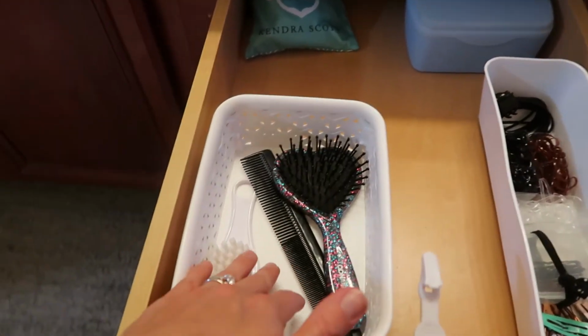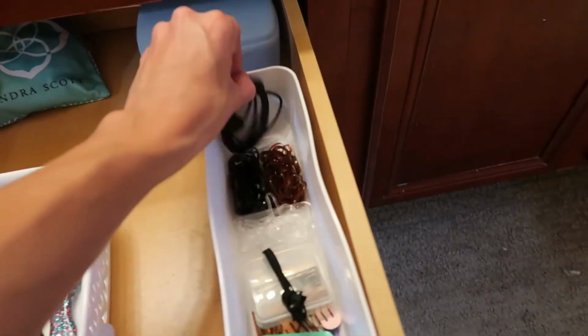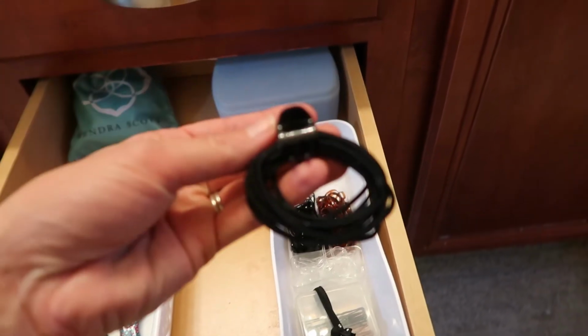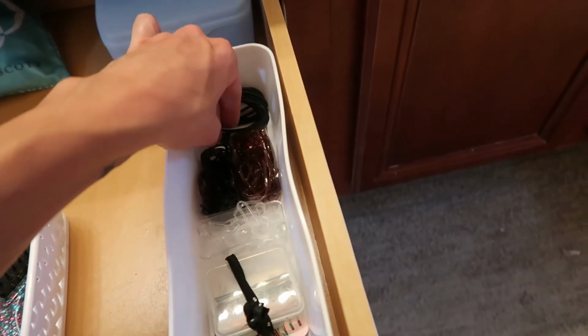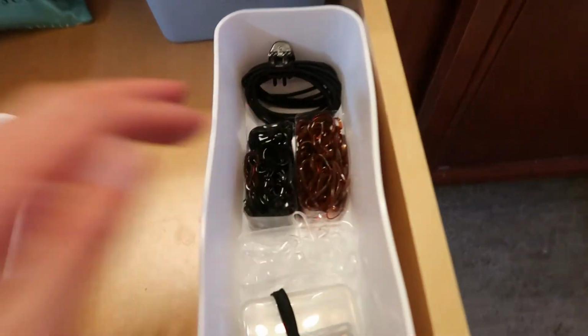So these are the kids' brushes and combs. And then here's my ponytails. I actually put this clip around it because that way they stay together. So that worked out. And then here's Morgan's rubber bands. They have the package they come in, it comes in this little plastic already, so I just kept it in there. So we have that. I keep some bobby pins in here.